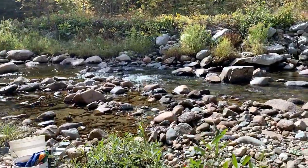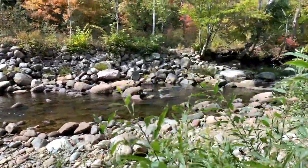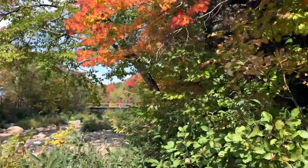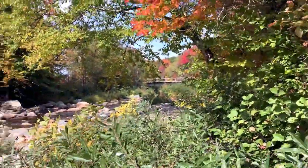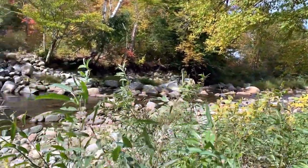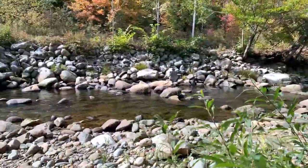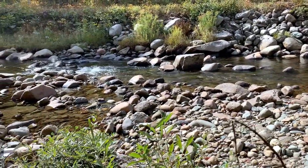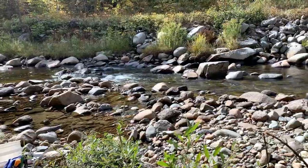Beautiful river runs by here. The trees are bright. Seems like they get a little bit brighter each day this time of year. So we're going to set up the sluice here, and we're going to start sluicing.